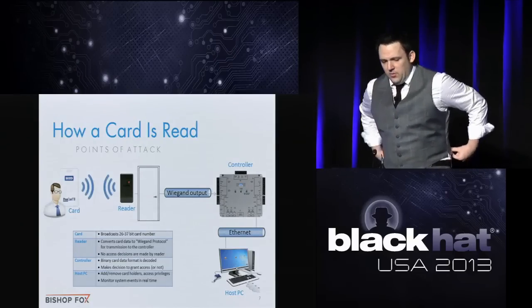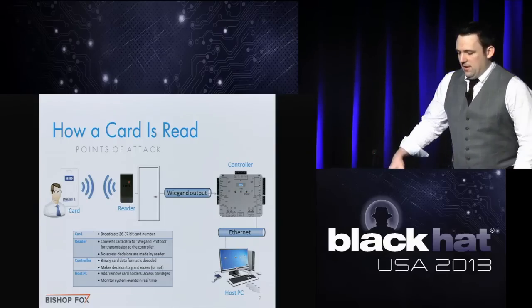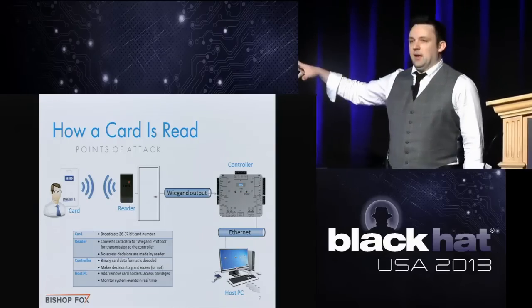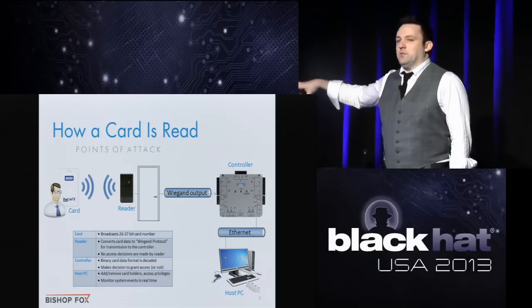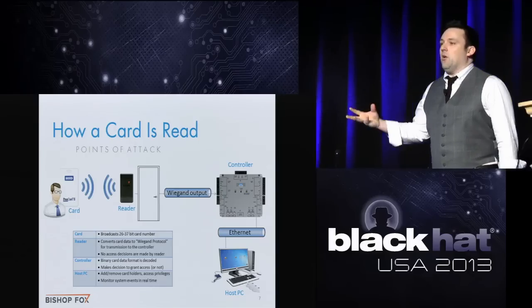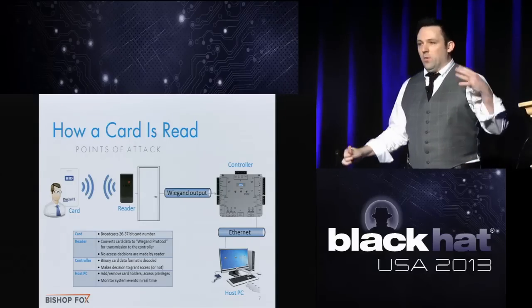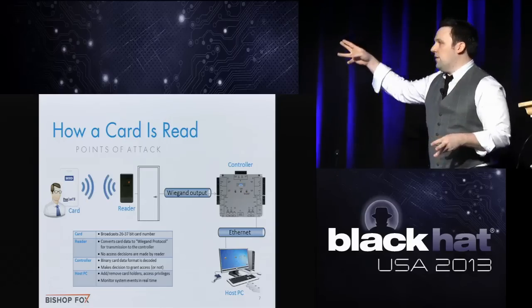So, getting into it, this is based on a white paper on how an HID card is read. Looking at the basic setup, it's simplistic, but it also gives us an idea of what our attack points are. So in this demonstration, the main focus, we were attacking the card. That was our starting point. We're going after an employee in Starbucks, and we're trying to copy their card.